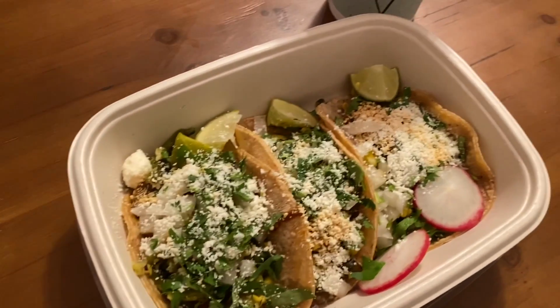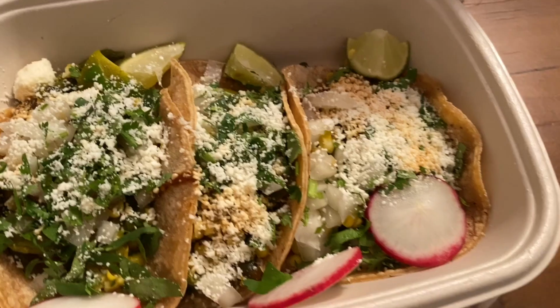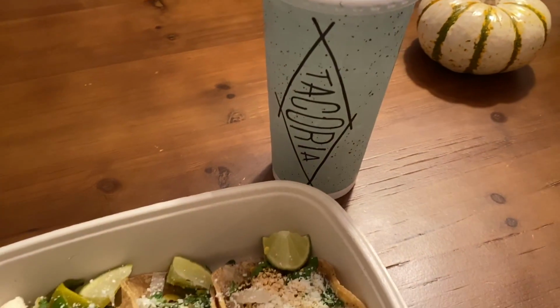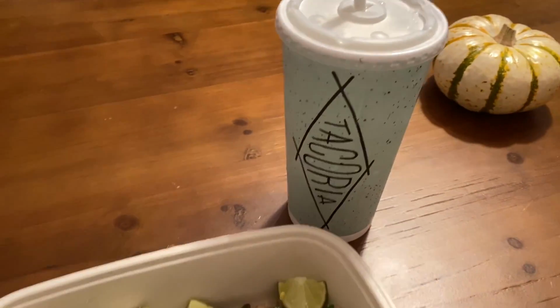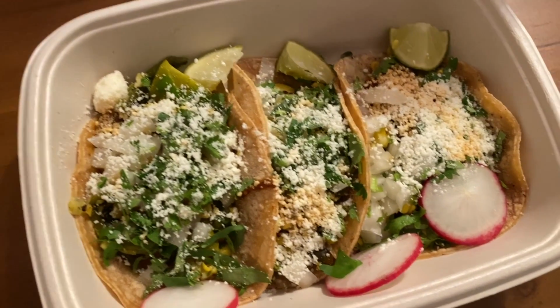Hi guys, so just want to show you what I'm going to eat for dinner real quick. This is actually so good, we picked it up. It's taqueria, so I'm going to show you what I got. Okay, so this is it. I got 3 vegan tacos with corn and peppers. It looks so yummy, and a drink from there. But yeah, I'm so excited to eat this for dinner.